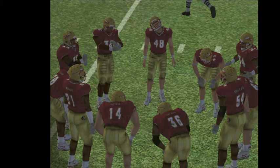It off. Number 20 fields it at the 35. And now a slight break in the action as the offense comes out onto the field for their next possession. They're on the right side of the 50 as they start this drive.